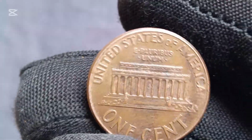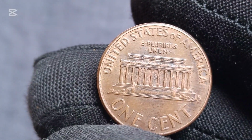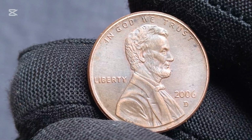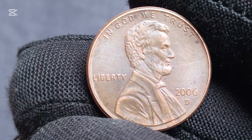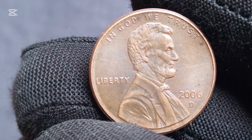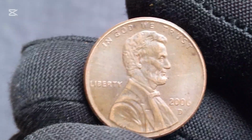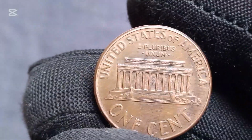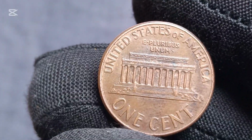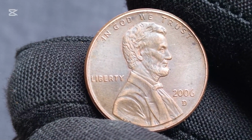Let's first talk about the history of the 2006 D Lincoln penny. This coin was minted in Denver, identified by the D mint mark located just below the year on the obverse side. This penny is part of the long-running Lincoln cent series, which has been in circulation since 1909. In 2006, millions of these pennies were produced, making it a common coin at first glance. However, a few rare errors and varieties have turned some of these ordinary pennies into treasures worth hundreds of thousands of dollars.